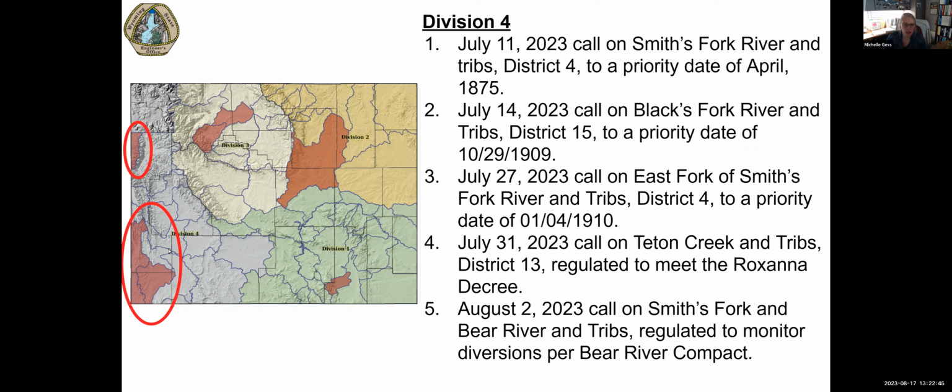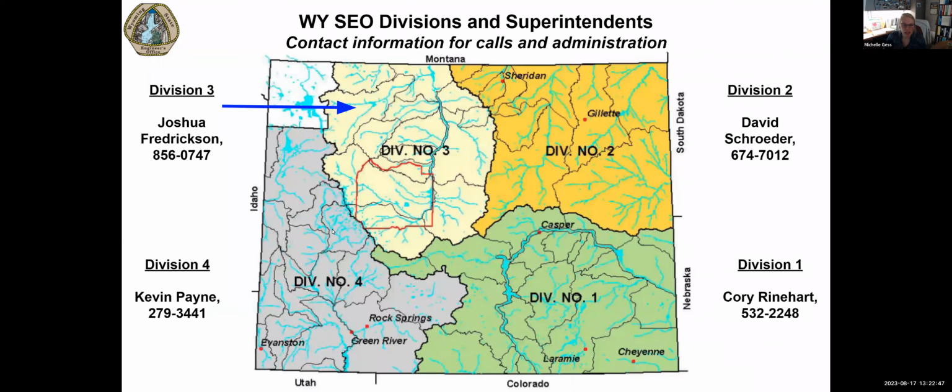The next slide is just the superintendents: Division 1 is Corey Reinhardt, Division 2 is David Schroeder, Division 3, Joshua Fredrickson, and Division 4, Kevin Payne. And that is, I believe, all I have for you.